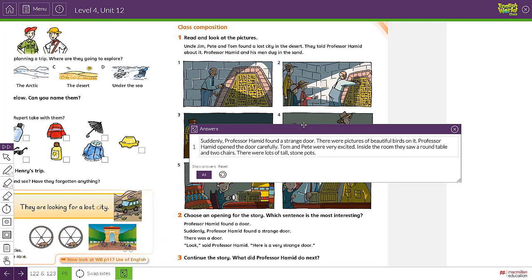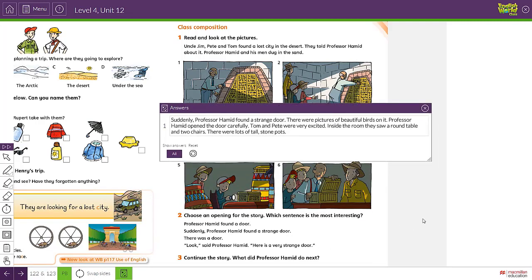Yes, here we have a story. Try to imitate it. Suddenly, Professor Hammond found a strange door. There were pictures of beautiful birds on it. Professor Hammond opened the door carefully. Tom and Pete were very excited. Inside the room, they saw a round table and two chairs. There were lots of tall stone pots. This is my own story. Try to write your own story.